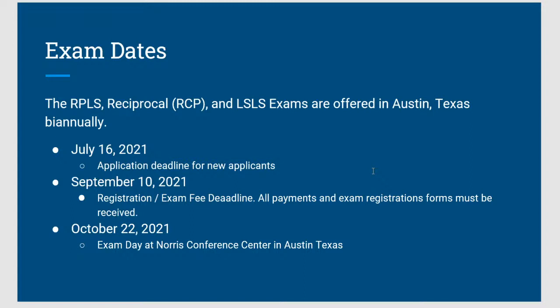And here are those deadlines again for you guys, if you want to write them down. Like I said, you've got basically about 2 weeks for anybody trying to submit and take that RPLS. If you have any questions, feel free to leave them in the comments below so I can answer them for you.